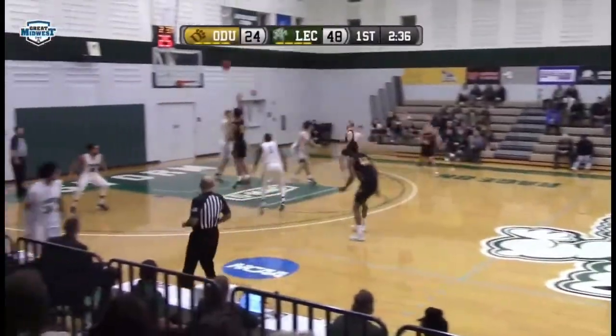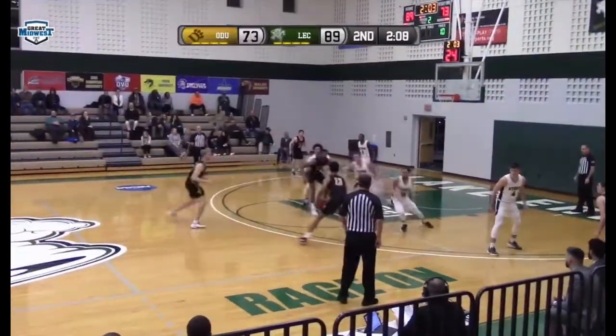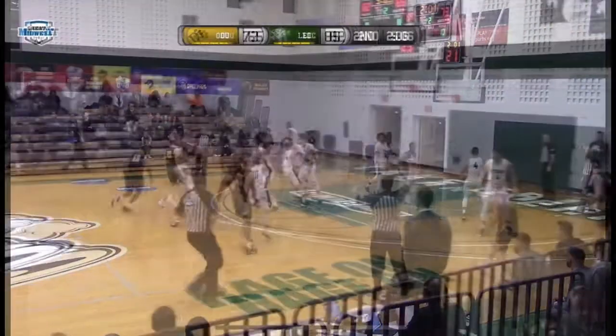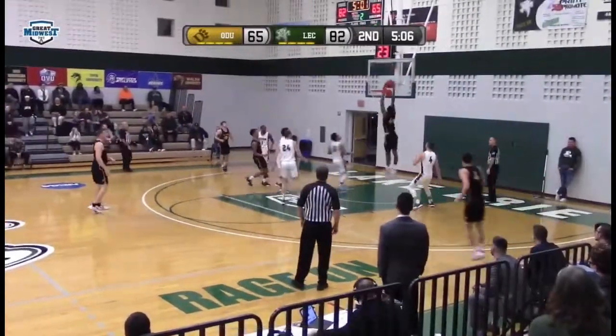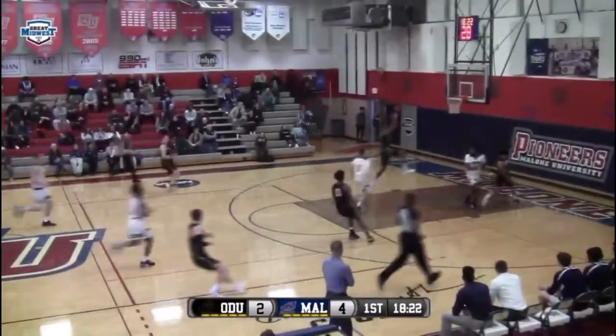Scott on the other end into the lane from the high post, floats one up over Lou. They are being outscored 44-35. 3 ball on the way is good. He tries to send it outside, but it's intercepted by Scott. Scott lobs for Varence.